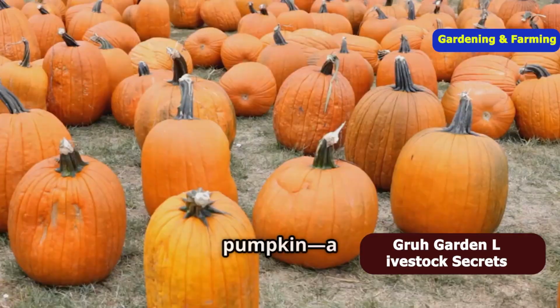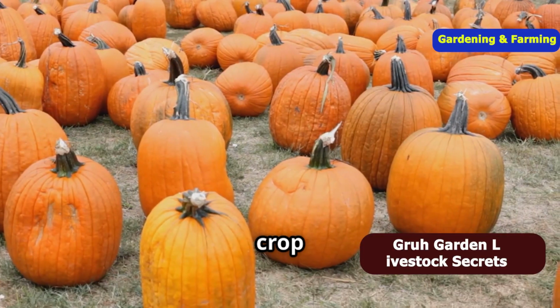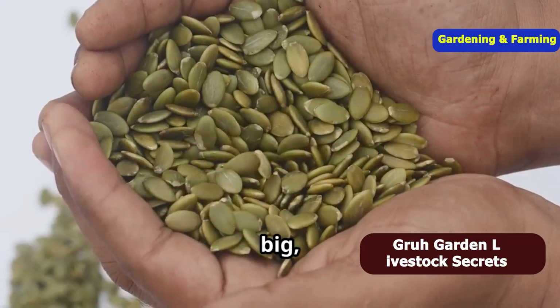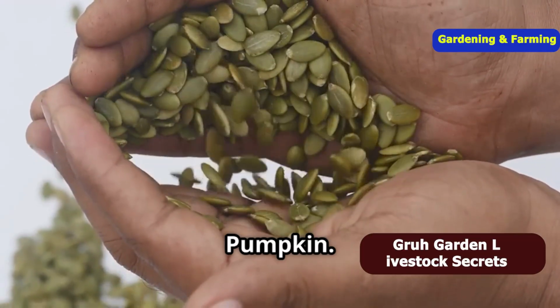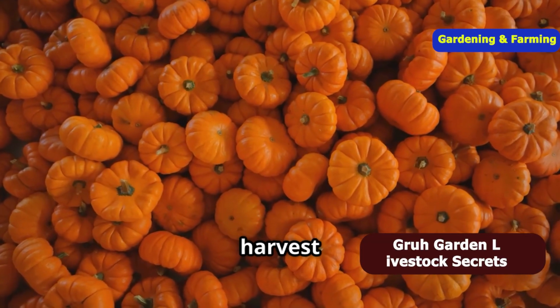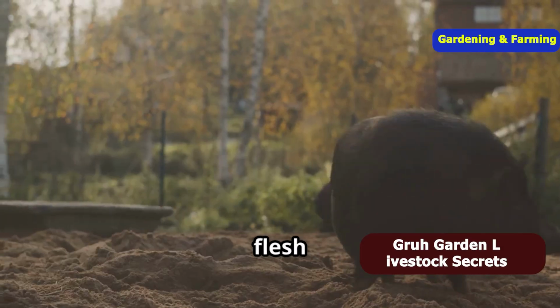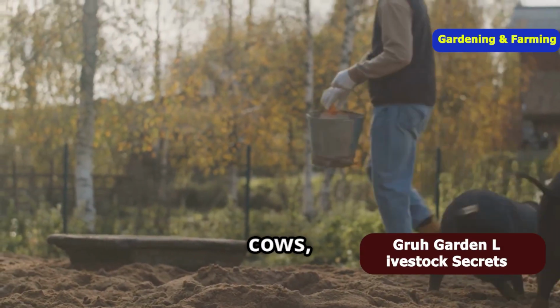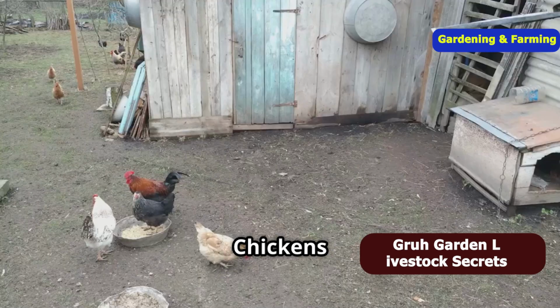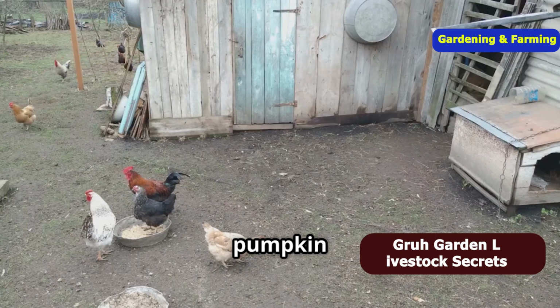First up, the field pumpkin, a classic high-yield crop that's a staple for homesteaders. Forget the decorative types. Go for big, hardy varieties like the Connecticut field pumpkin. These pumpkins are packed with vitamins and produce a huge harvest from just a few plants. The flesh is perfect for pigs, goats, and cows, while the seeds are a natural dewormer for poultry. Chickens love the seeds, and every part of the pumpkin is useful.